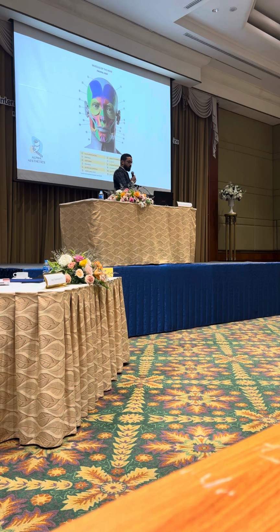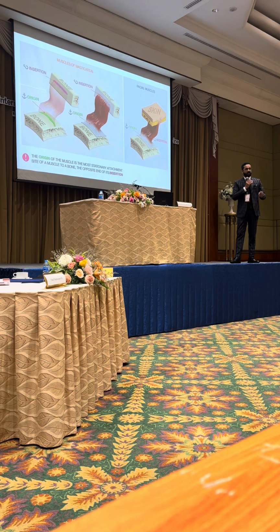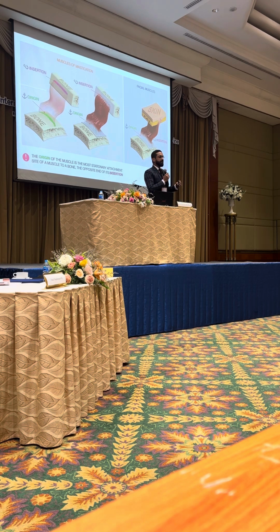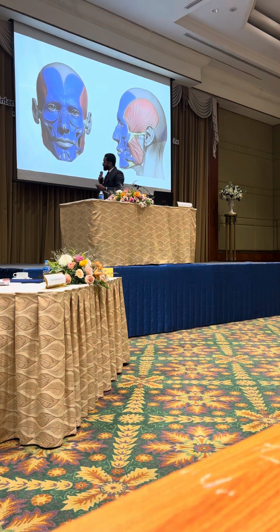So on the face, you have a lot of muscles, right? How do these muscles differ from skeletal muscles? As higher animals, we tend to express our emotions through these muscles of facial expressions. But if you look at this face, you would also see certain other muscles as well.